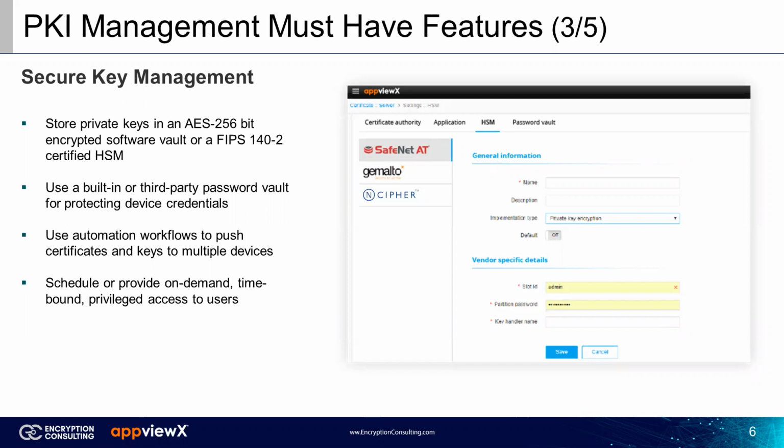This really reduces your overall threat surface by not requiring that private keys be exchanged through shared repositories, email structures, copy paste from desktops, things like that. When you're practicing certificate lifecycle management in that fashion, it really exposes your private key structures to potential bad actors and can be shared outside of the intended recipients or authorized users. And then scheduling of on-demand or even time-bound privileged access for users.